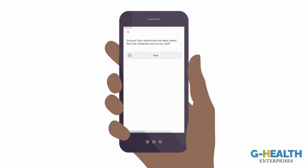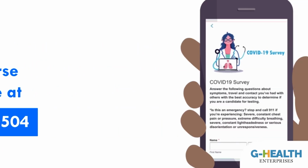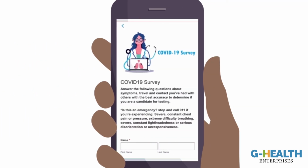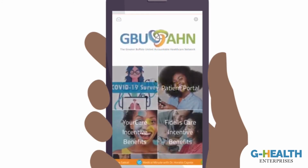As long as you granted permission for our nurses to reach the individuals that may be at risk, our nurses will be contacting them soon. If these individuals express concern about having coronavirus and wish to reach out to our nurses themselves, our nurse advice line can be reached at 716-604-0504. Individuals can also directly reach our nurses using the COVID-19 survey that's found on the homepage of our mobile apps.